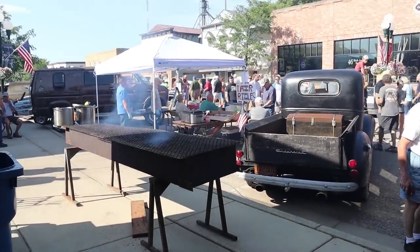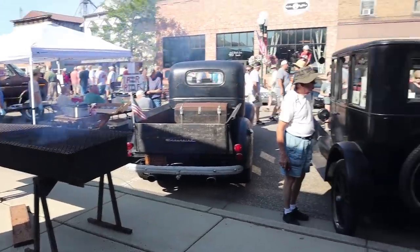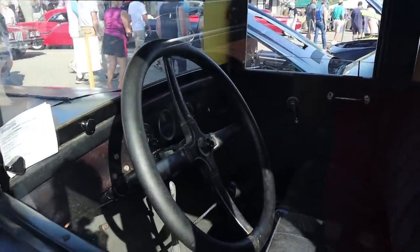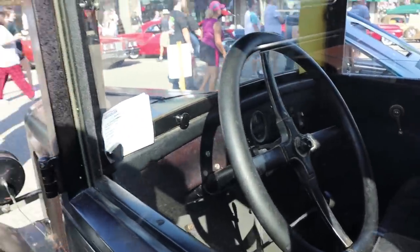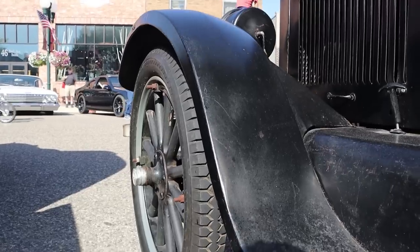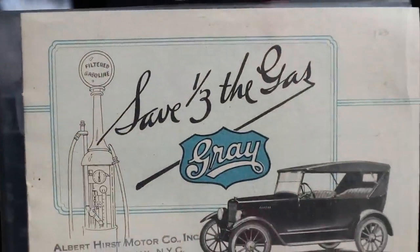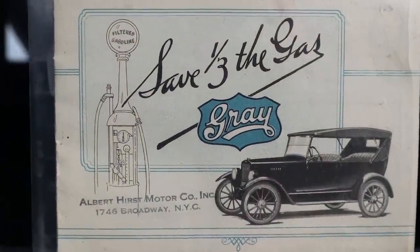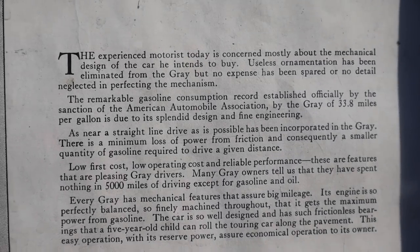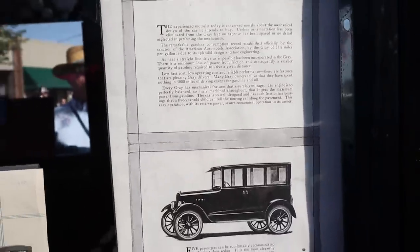Yeah, getting the fire ready. Smelling good. Well, that's going to smell good. They start throwing some stuff on there. Bearings that a five-year-old child can roll. Some cool stuff about it here. Save a third of the gas. Trying to save gas even back then. I'm not going to read this all for you, but pause it and read it if you want to. There you go. This is a cool old car, man.